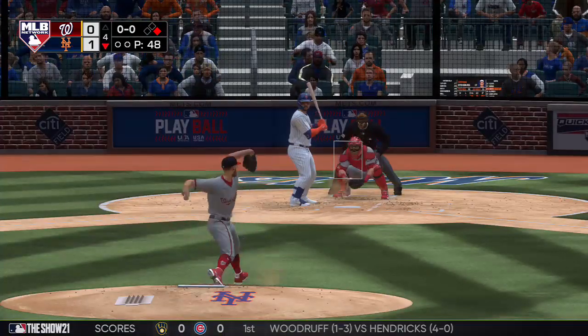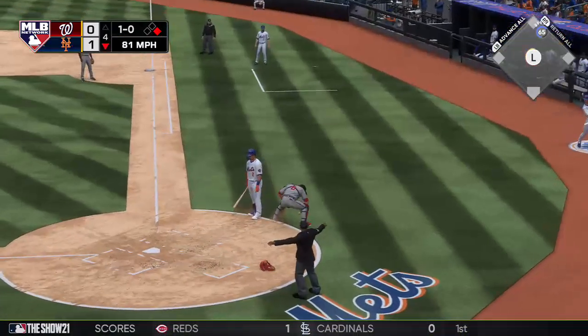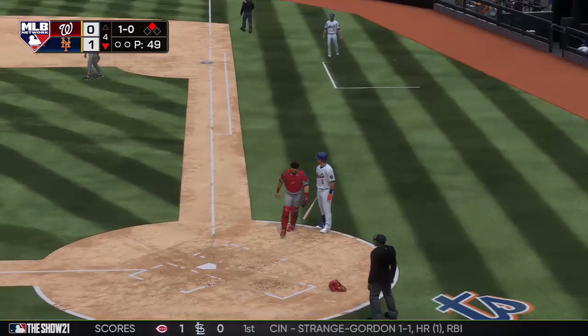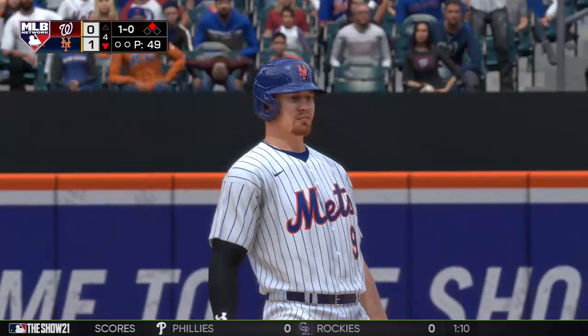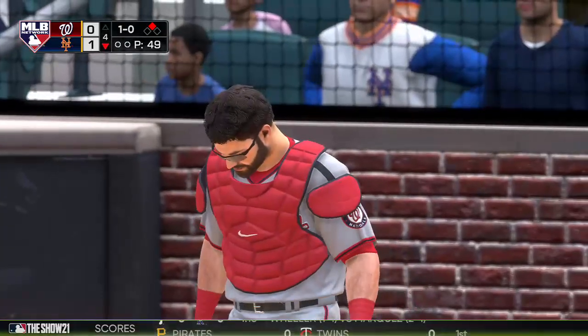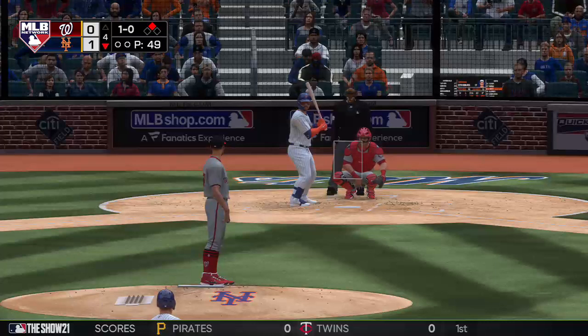Into the box, Dominic Smith. In the dirt here. And just what they wanted offensively as the runner moves into scoring position. Yeah, and just one pitch after giving up the base knock, he uncorks a wild one and allows him to go to second. That's like giving a guy a double that he didn't even earn. That'll drive you crazy when you're on the mound.